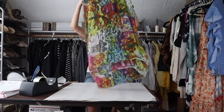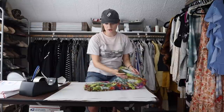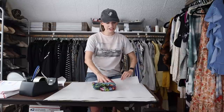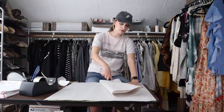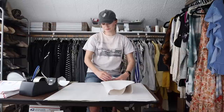So yeah, really artsy and interesting, kind of boho. And this was yet again a full price sale, so very exciting. Listed for $25. I would say within like 2 weeks it sold full price for $25. My earnings were $20 and my net profit was $19-ish.